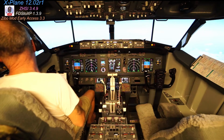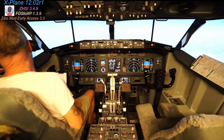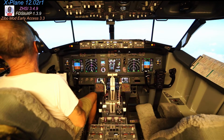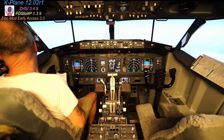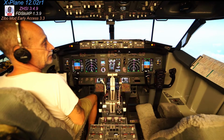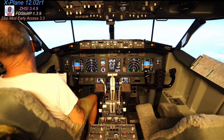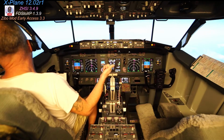Yeah, I do need an FO. Trying to convince my wife to get in the right seat. But the only thing I can get her to do is come in here, kick the tires, and go for a ride. And believe it or not, she would be perfect because she's a lefty and she prefers that side.